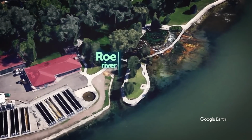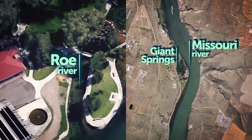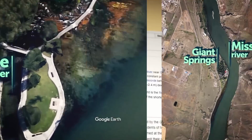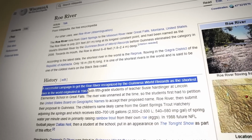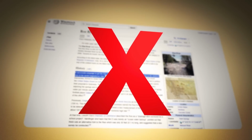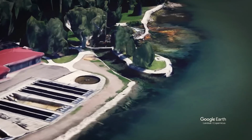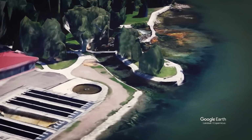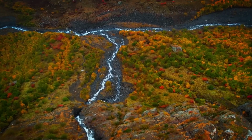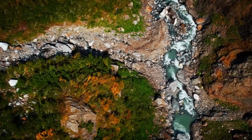The Roe River in Montana flows for just a bit over 200 feet between Giant Springs and the Missouri River. It was mentioned in the Guinness Book of World Records as the shortest river in the world, but they had to remove this category altogether because there was some heated debate over this title. Residents of Oregon claim that their D River was the absolute champion, as it all depends on when you measure them. There could even be shorter rivers in Norway or Indonesia, depending on what you see as a river.